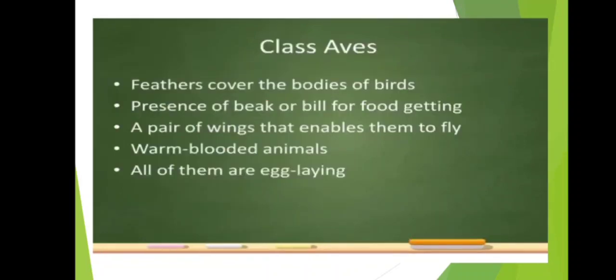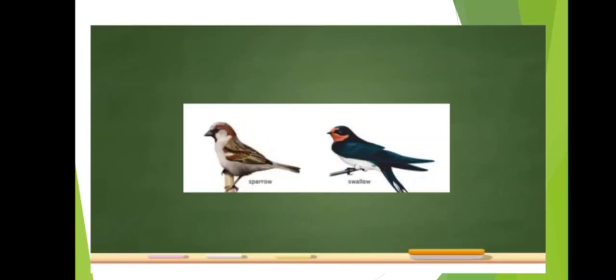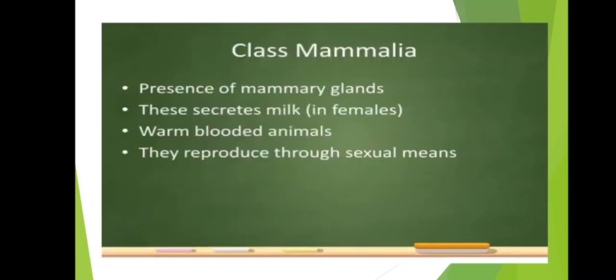The class Aves, they have feathers covering their whole body, presence of a beak or bill for getting food, and a pair of wings that enables them to fly. They are warm-blooded. All of them are egg-laying. Birds are the example of class Aves.